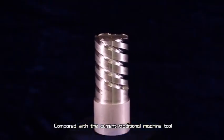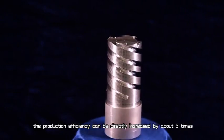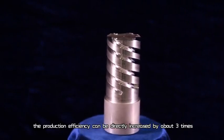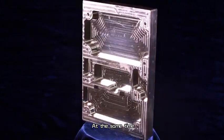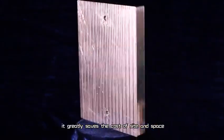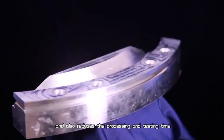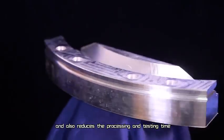Compared with the current traditional machine tool, the production efficiency can be directly increased by about 3 times. At the same time, it greatly saves the cost of site and space, manpower, water and electricity, and also reduces the processing and testing time.